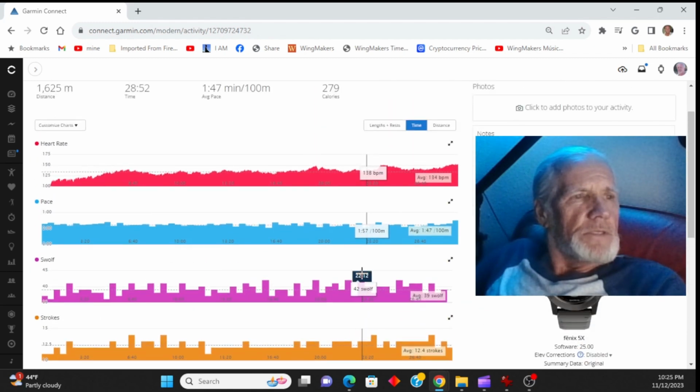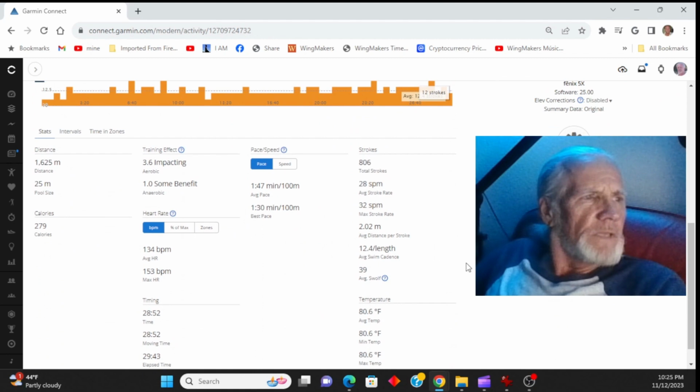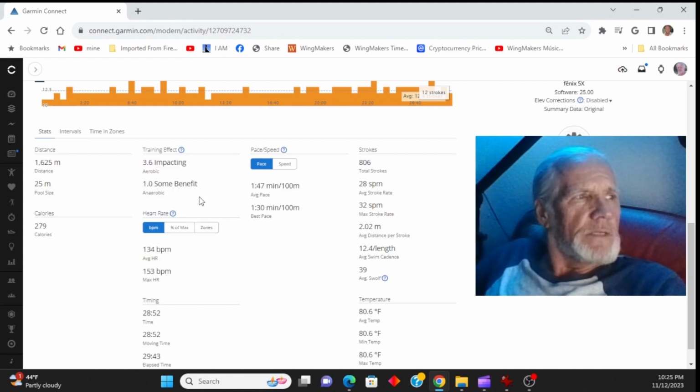To just show you the difference, I was able to maintain the pace pretty good. As a matter of fact, let's look at the pace. We got the pace right here, and the heart rate's right here. Impacting is right there. It shows the training effort. All right, that's what I want to show you.